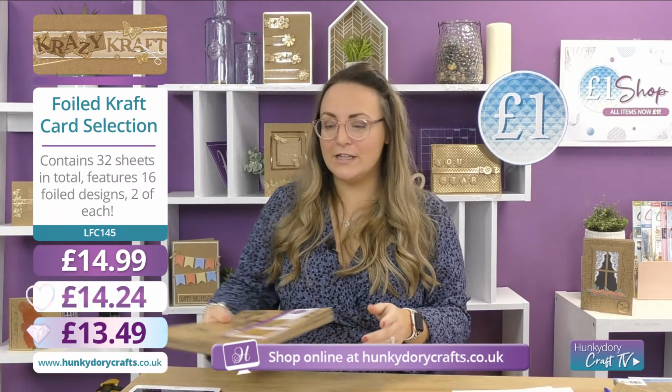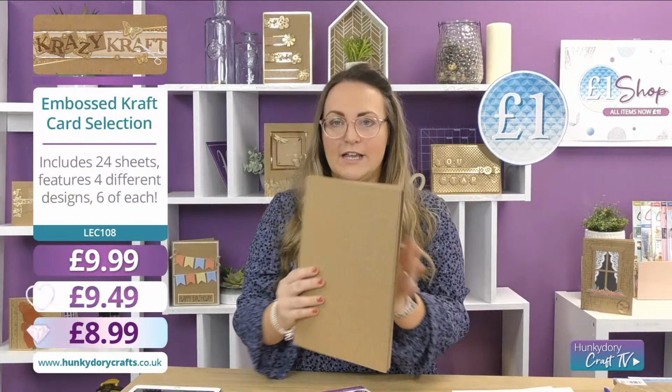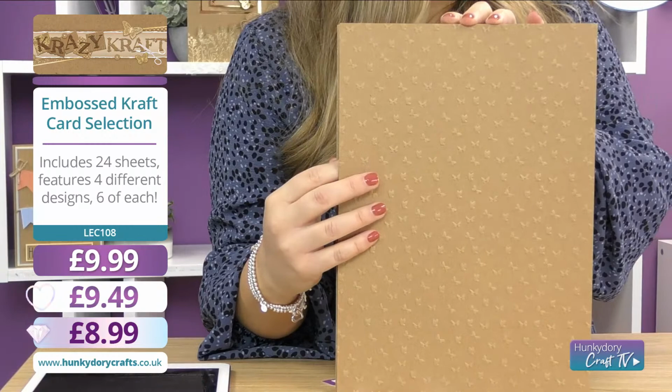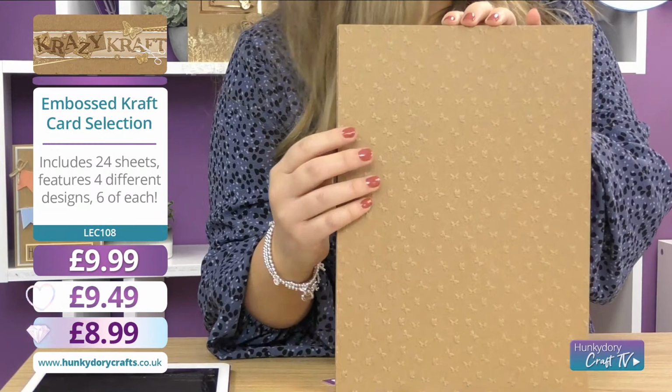So next up, we have embossed craft card selection. I was looking at some of the cards before me with this, and it's just so good. And I didn't think that the watercolor pencils or the inks would work brilliantly on this, but Rebecca was showing me, and it really does, it stands out so well.